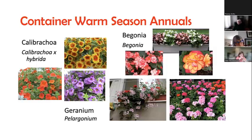These are some more that you can plant in the garden, but they often do really well in pots. And so don't forget containers as a way to have annuals that will provide you with spots of color at times when your perennials are kind of looking a little bedraggled. And these work well in pots: Calibrachoa, the begonia, and the geraniums. And again, just a huge variety of colors, shapes, and sizes.